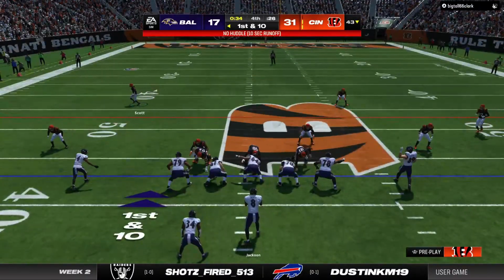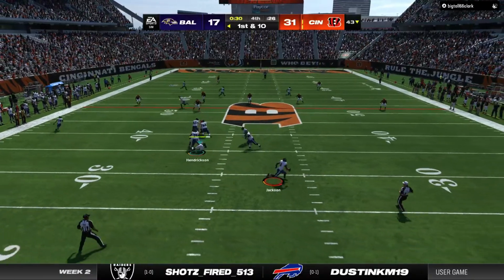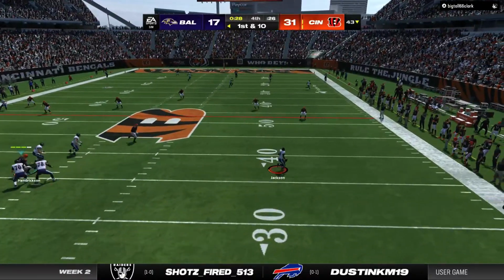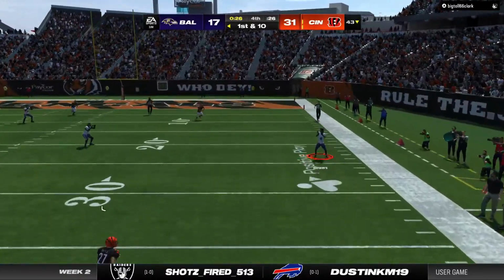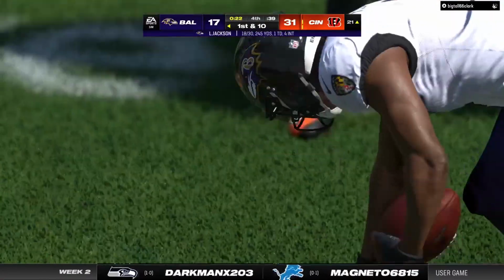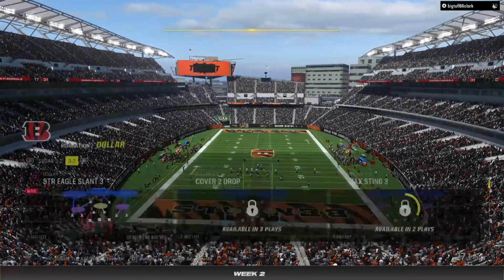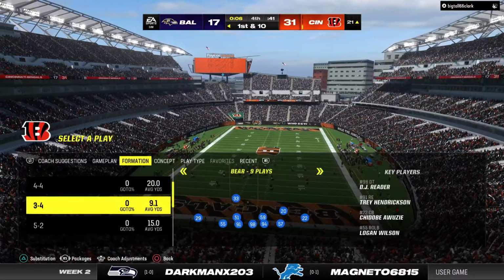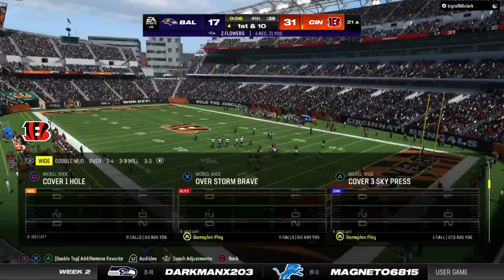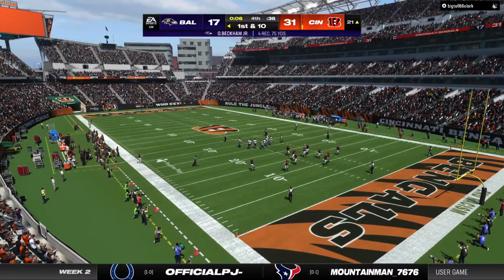Here's 1st down. Throwing. Jackson. Escaping the pressure right. Oh, wide open. Complete. And he'll get this one down near the 20-yard line. Just shy of the 20. And one of the whistles for a timeout. So they'll stop the clock here in a game that's been decided in the closing seconds.